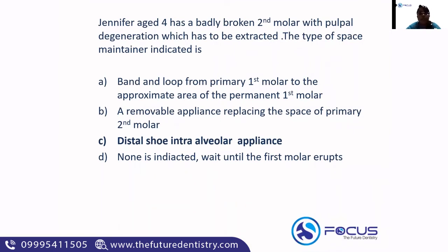The child's age is 4 years. That is, there is no erupted permanent first molar. Then how can you give a band and loop? You cannot give a band and loop. You have to give a distal shoe appliance. Is the question clear to you all? Because I got many multiple answers in this question. Is the question clear to you? Yes, so that is how you should approach a problem solving question.